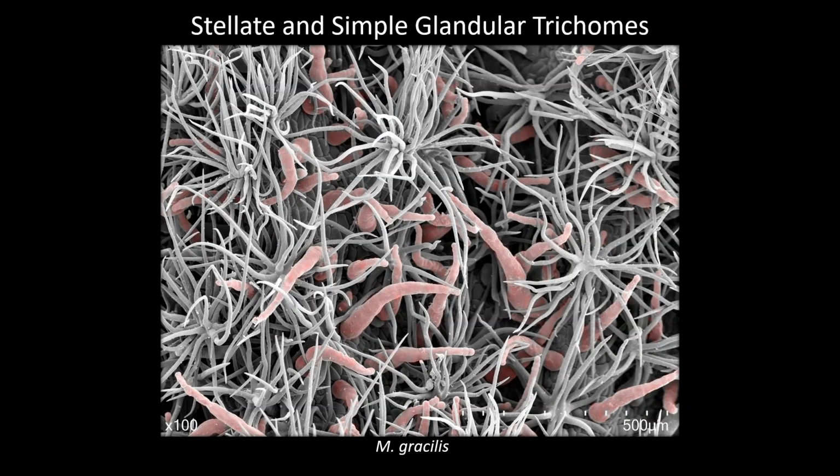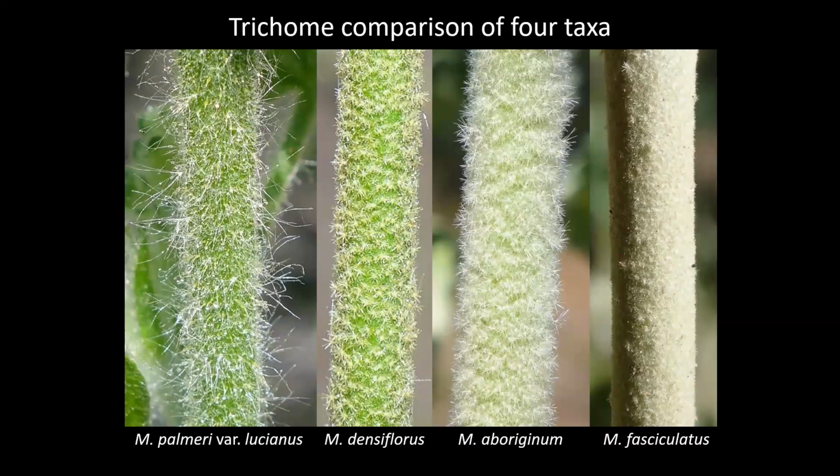Malacothamnus have two types of trichomes, the stellate trichomes, which are these white branched ones, and simple glandular trichomes. Typically, the simple glandular trichomes are much, much smaller than the stellate trichomes. In this particular species and a few others, the glandular trichomes are much larger, and this can be really useful in distinguishing these taxa. Here I've shown a comparison of stems of various taxa, and you can note that the size and density of trichomes can be very useful in distinguishing these taxa.